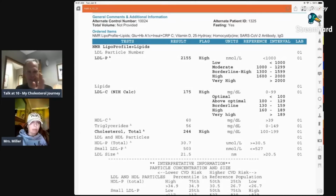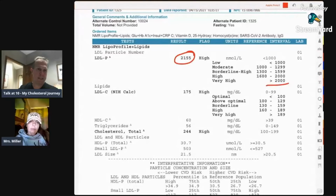Everybody is different. So to sit here and tell you that if you follow the way that I eat, you're going to get these results, that's not true. You have to track it. So when we look at my lipoprotein, my cholesterol profile, the NMR, this is the lowest it's been. Still too high, but not 277.